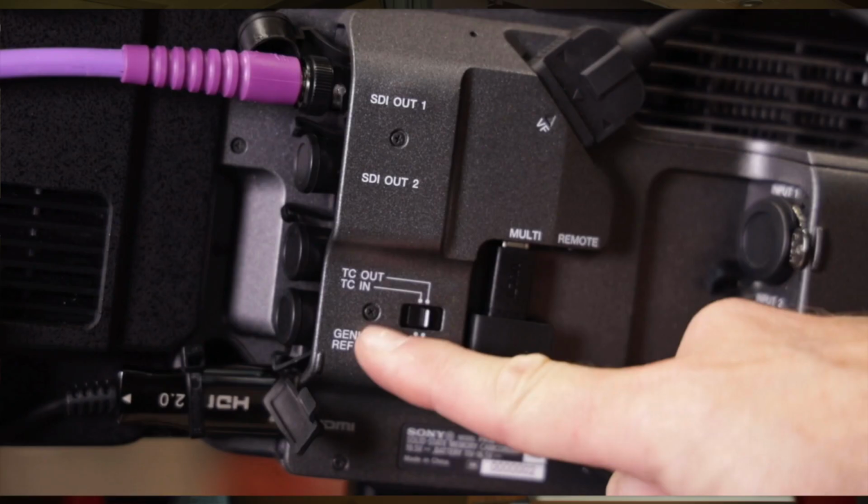Now, in terms of inputs, outputs, two of the big new additions to the FX9 are timecode and Genlock. Yes, fantastic. Something a lot of FS7 users were complaining about, you need an adapter. All built in. We got some disadvantages. You can't control the LUT on the different outputs now for some reason. Again, maybe firmware could be fixing that.